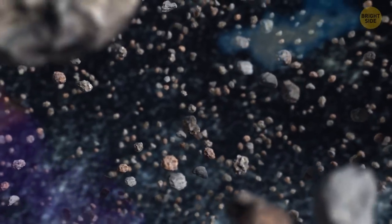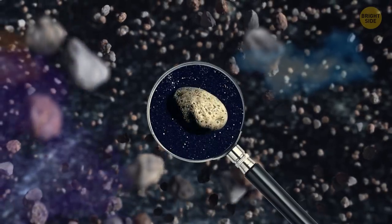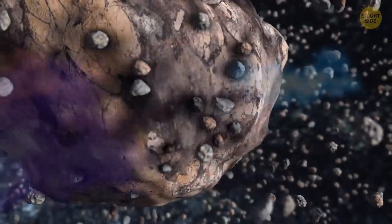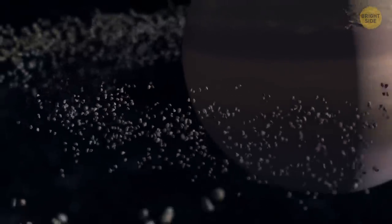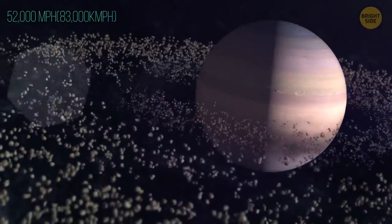They are made of billions of rock and ice chunks. They are primarily tiny ones, looking like grains of sugar to those as large as a house, or even as mountains. The innermost chunks of ice and rock shoot through space at about 52,000 miles per hour.